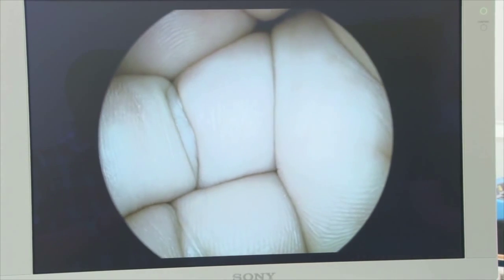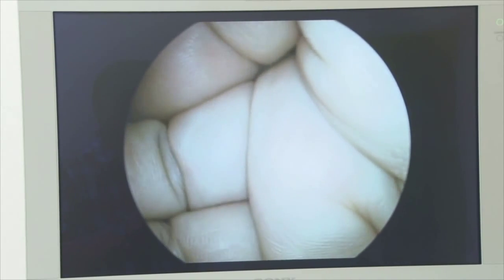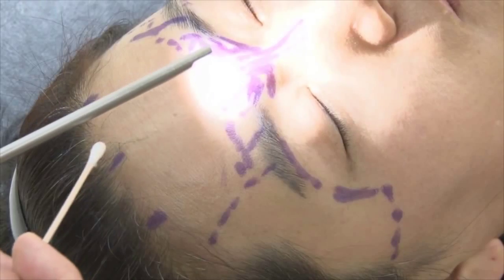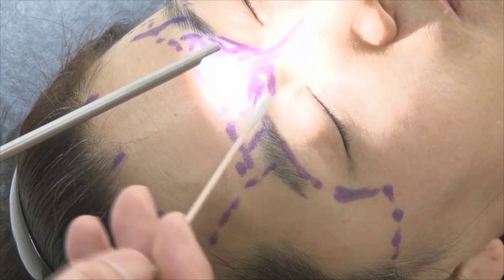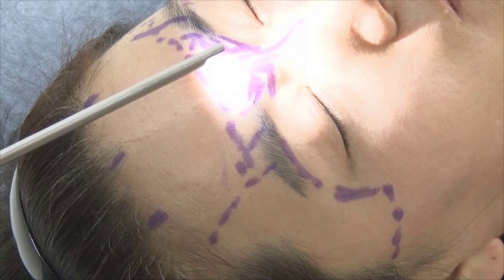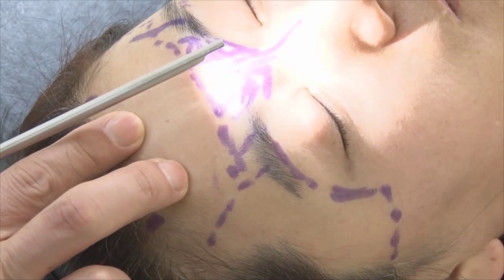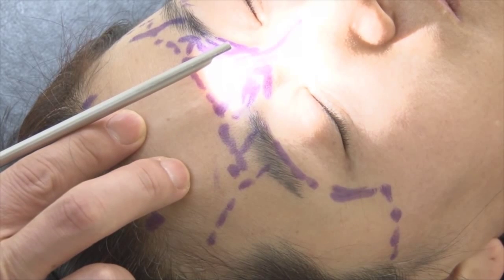Also, it allows precise resection of the muscles that need to be cut off while protecting the nerves and blood vessels. I would like to emphasize again that eyebrows will lift up naturally through this procedure, which uses the endoscope to cut the muscles that pull down the eyebrows and form glabellar wrinkles.